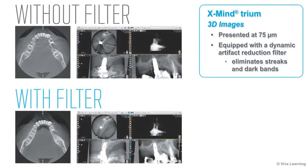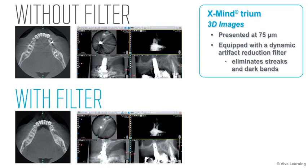To further enhance image clarity, the X Mind Trium system is equipped with a dynamic artifact reduction filter that eliminates the streaks and dark bands that are typically caused by the presence of metal. As you can see in these with filter and without filter images, the filter makes a significant difference.